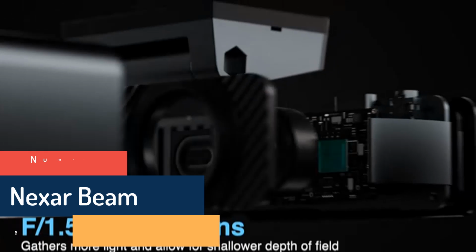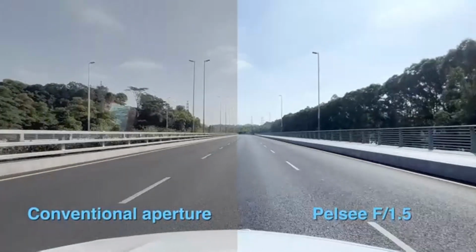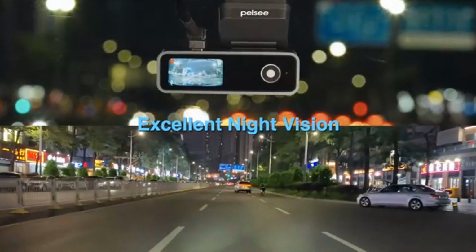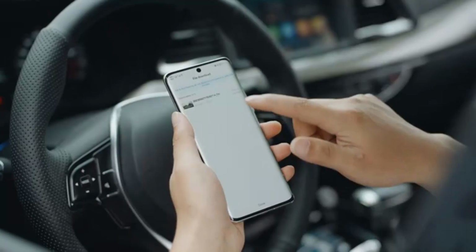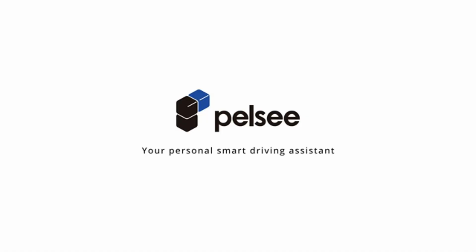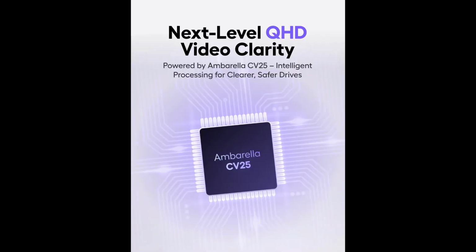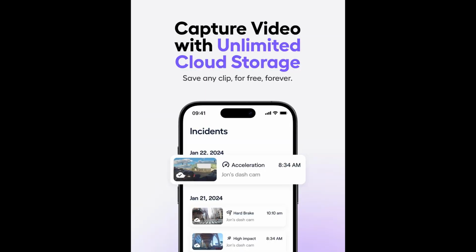Number 3. Nexar Beam. Best no-frills option. The Nexar Beam is an excellent entry-level dash cam, with a reasonable price tag. It boasts the standard features you'd expect to find, like parking guardian and G-sensor collision detection, and advanced features like GPS connectivity for data overlay. Another unique option is that the app can generate an insurance incident report aligning with footage and handy GPS coordinates.